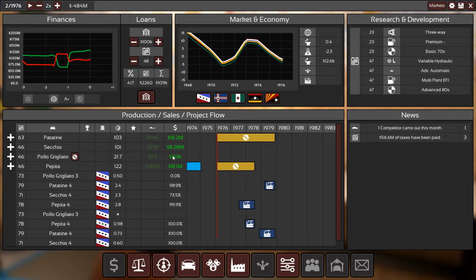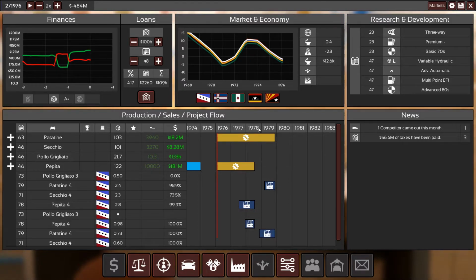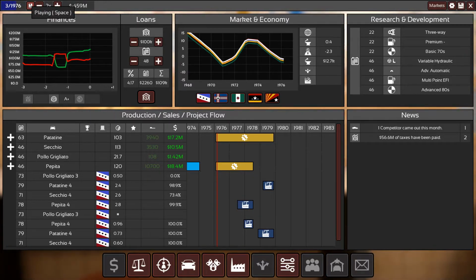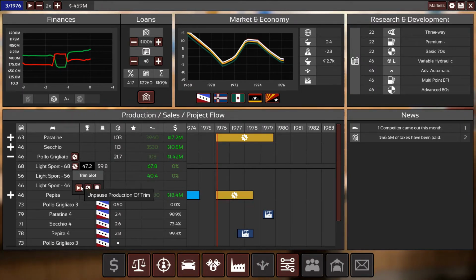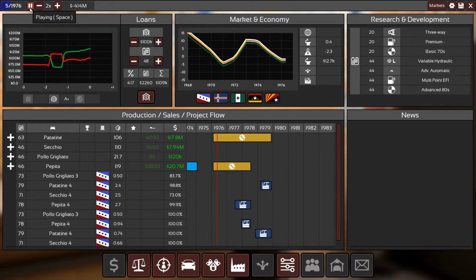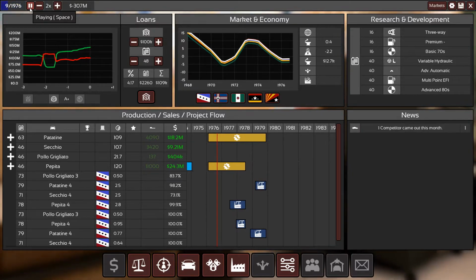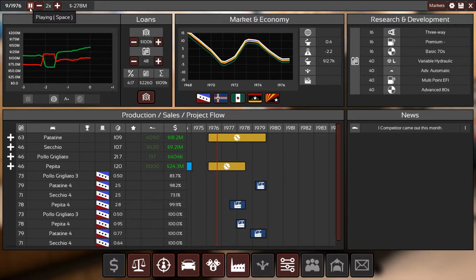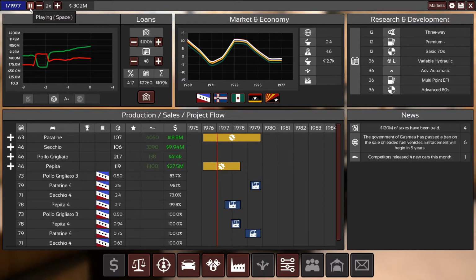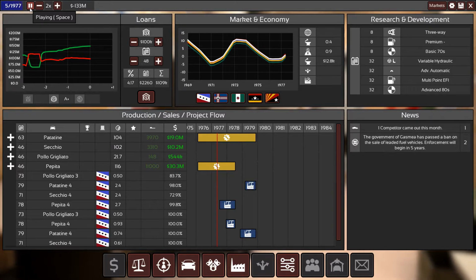Alright, let's see how much the Pollo Grigliato does with a little bit of Gasmea involved. And we'll wait for these build outs to occur. Okay, the Pollo Grigliato is actually selling. Let's get the factory restarted. Making a fair amount of money, but we're going to be taking off our two most productive car lines here shortly. $30 million. Ooh.